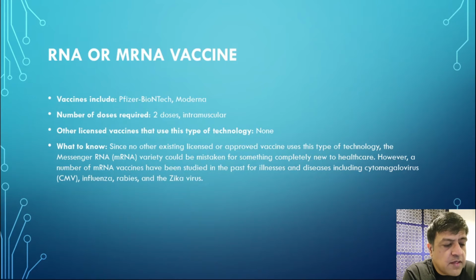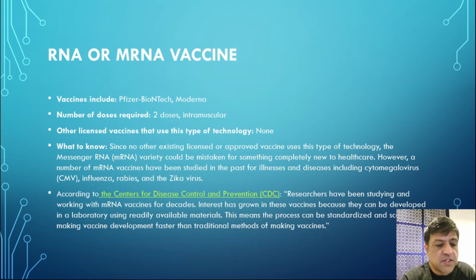healthcare. However, the mRNA vaccines have been worked on and studied in the past for certain illnesses, which are cytomegalovirus, CMV, influenza, rabies, Zika virus. According to the CDC, researchers have been studying and working with mRNA vaccines for decades. Interest has grown in these vaccines because they can be developed in the labs using readily available material. They can be scaled up and manufactured for faster development.